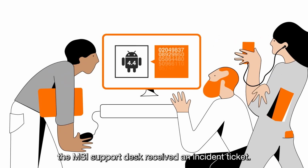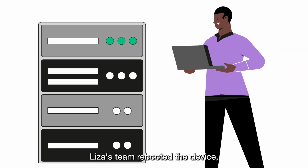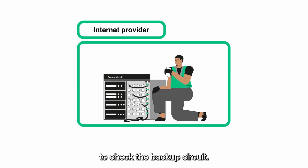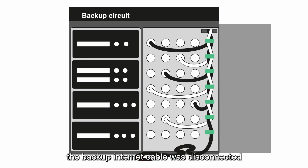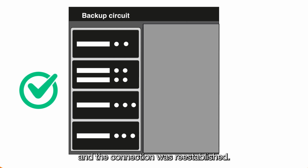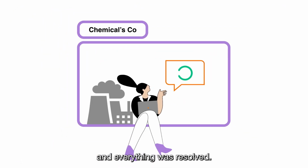1 month ago, the MSI support desk received an incident ticket. A backup connection was down on the Sydney site. Lisa's team rebooted the device, but it did not fix the problem. The MSI support desk engaged with the internet provider to check the backup circuit. The internet provider identified the backup internet cable was disconnected due to the device not fitting correctly in its rack. The cable was replaced with a shorter and thinner fiber one. The problem was solved and the connection was re-established. A ticket update was received by the MSI support desk and everything was resolved.